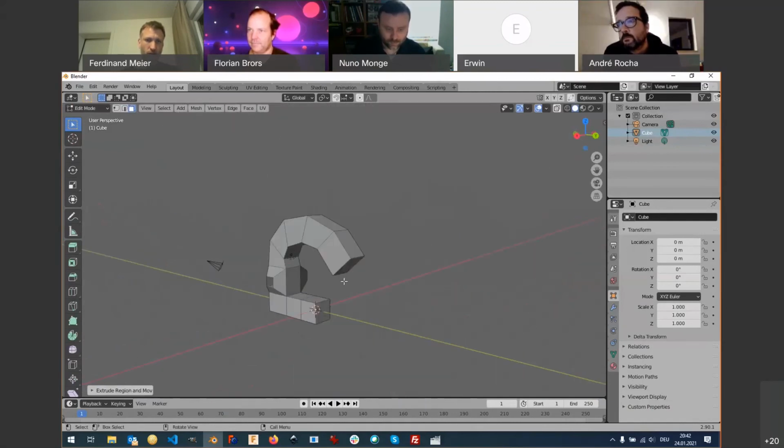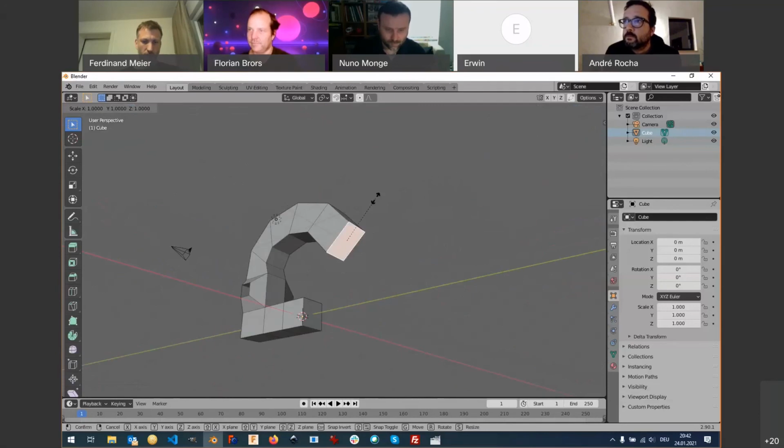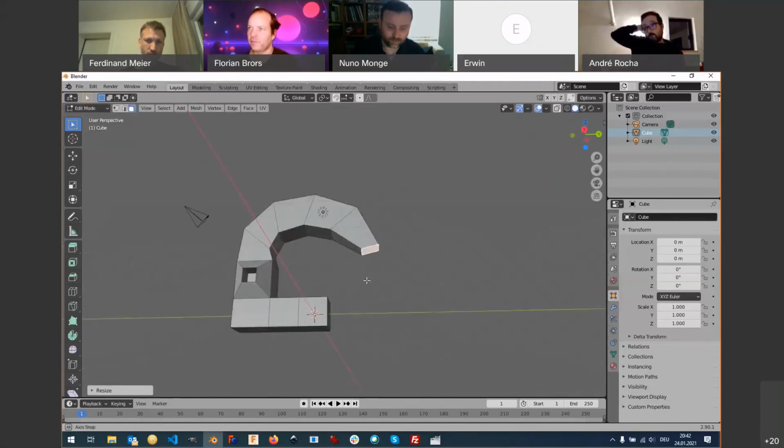And maybe I don't like the way this looks, so I can just select it and scale it in the Z direction, which would scale in global Z direction. But if I hit Z twice, it would scale it in the local Z direction, which would just make it smaller in this direction.